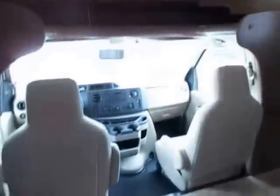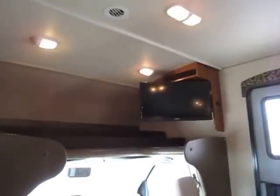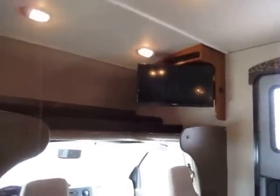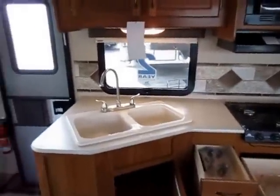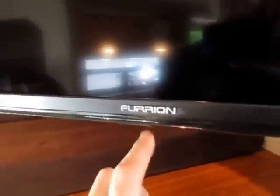So a lot of times the guy sitting here on the sofa doesn't get a good look at the television, but that's not the case in this one. Everyone gets a clear shot at it. Or you can swing it all the way out and the person over here in the kitchen still gets a good look at everything. Also, I do want to point out that your electronics like this are Furrion brand.